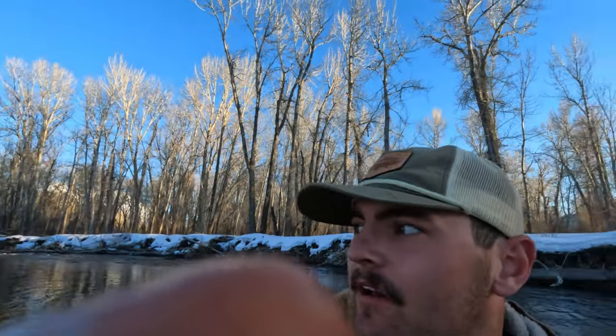That was probably the longest rainbow I've ever caught. Probably around 19, 20. That's probably a 20 inch fish right there. What a great way to end the day. Probably like 10 minutes or less before the sun sets. Absolute buzzer beater. I've had a tough day. Lost quite a few fish that are pretty decent size and finally hooked on to just a tank of a rainbow. And man, can't wait for tomorrow. It's gonna be great.